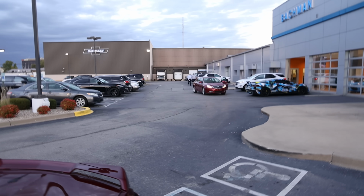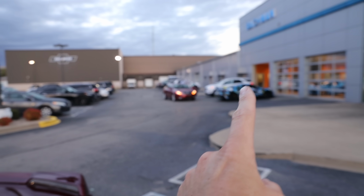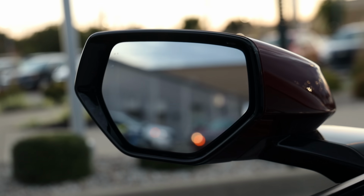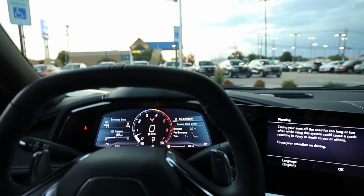Now, let me give you a perspective of what you just saw. You saw all of that stuff behind you, and that is a good 25 yards away. If you use your mirrors correctly, you pretty much don't have any blind spots in this car whatsoever. There is one though, and this is the only one.